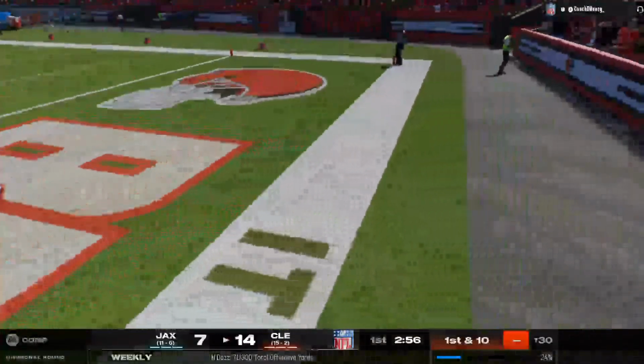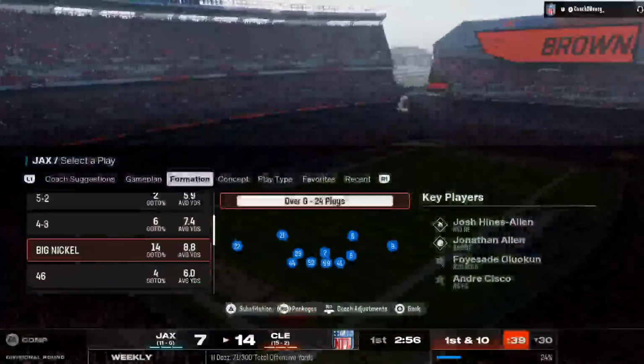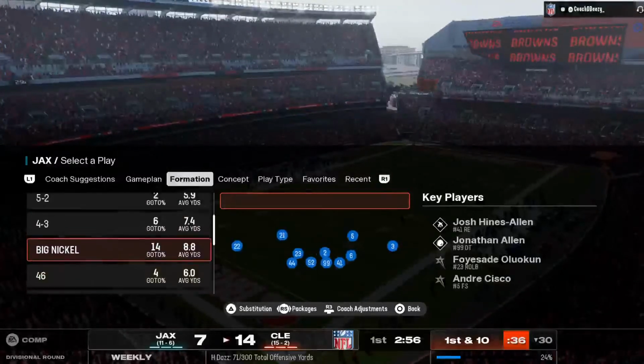And no chance to see a return on the dynamic kickoff. They'll move this out to the 30-yard line.